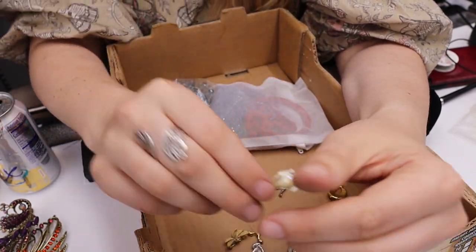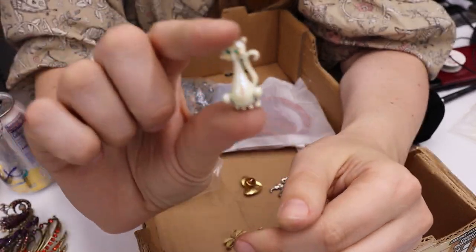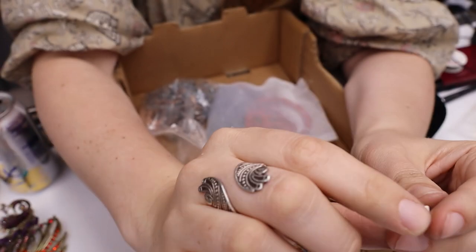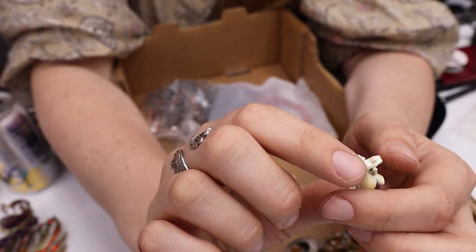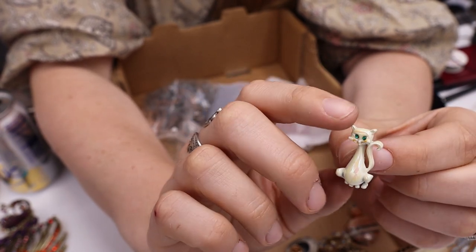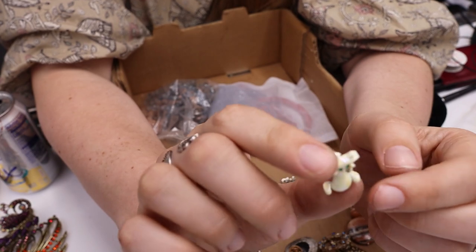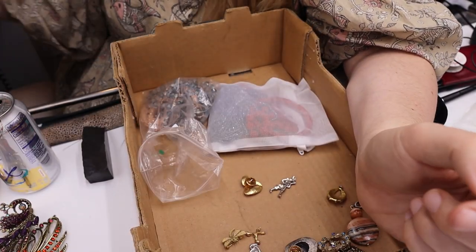We have, this is an enameled cat pin with an iridescent gloss over it. So I am going to sell him. He is kind of cool. And I feel like sometimes enameled jewelry is marked, and I've seen it marked a lot of times Hedison or Hedy. But this one is not. I'm still going to sell him though.